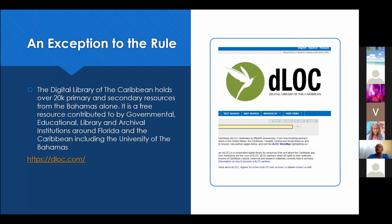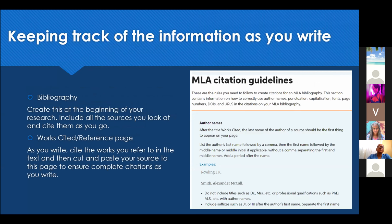So if you're looking for information pertaining to the Bahamas, let's say to Southern Florida, to Haiti, to let's say Dominican Republic, or somewhere in the Caribbean, DLock is a good place to look. Can we advance the slide, please?